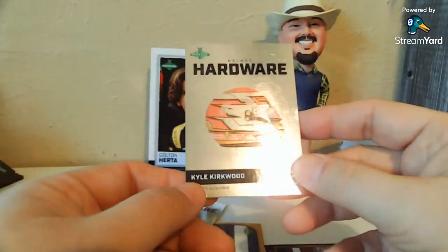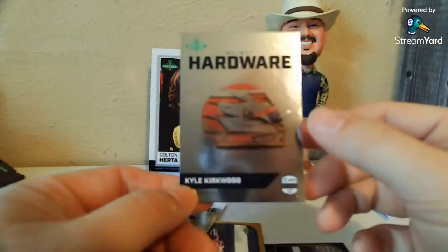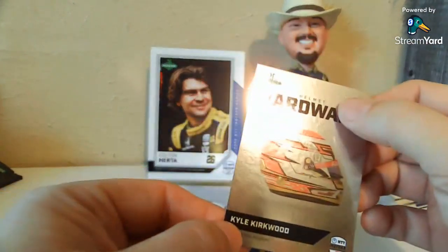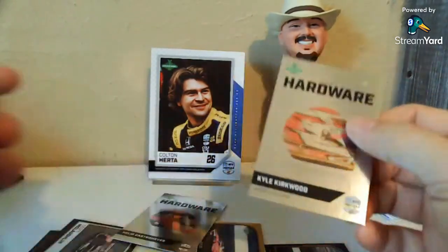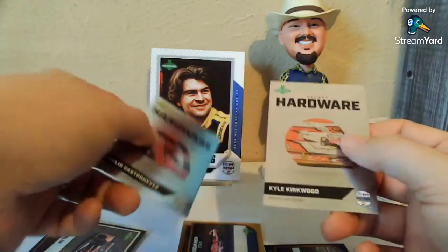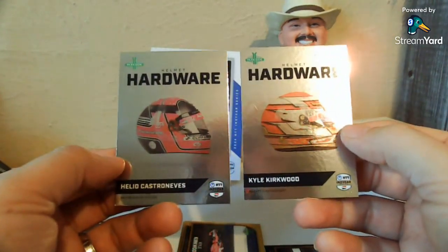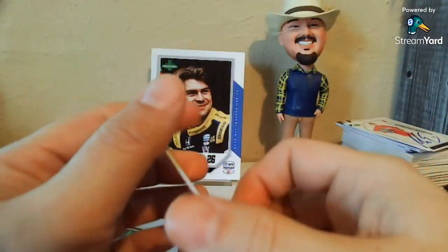This one was the first one I pulled in the box, and it seems to have some things going on with the surface. They don't appear to be scratches, so maybe I can just take a cloth and clean that up before I put it in my binder. But anyway, Elio Castroneves and Kyle Kirkwood. No, I think the Kirkwood was actually the second one I pulled.